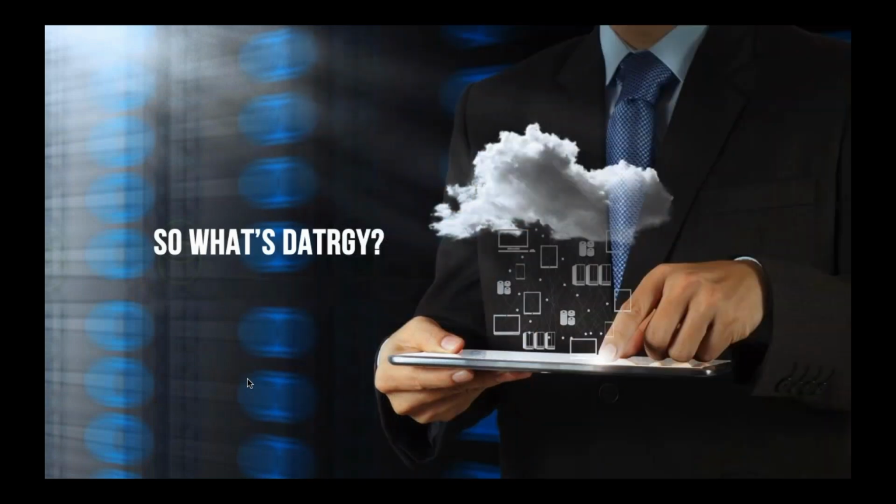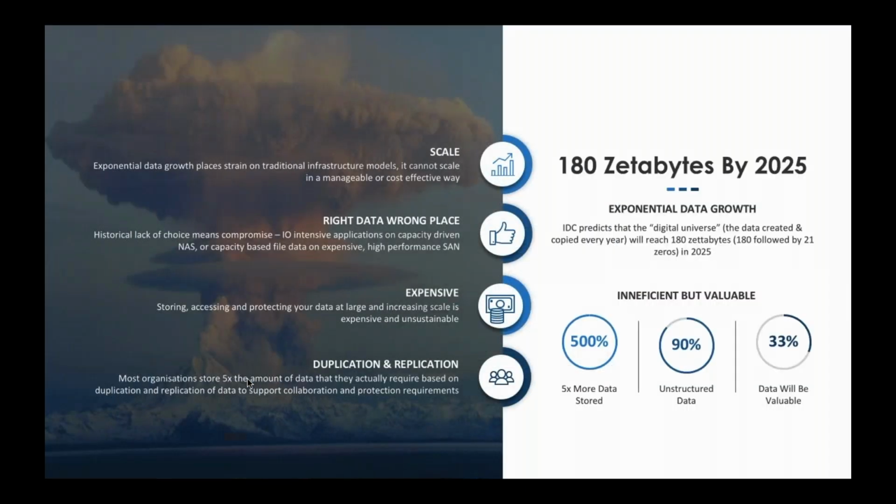So with that context in mind, with that data focus in mind, what's Datrgy? Why have we built a product? Well, it's all about the data. What we see consistently is this exponential growth, primarily in unstructured data. File data, whether it's archive, whether it's primary file system, whether it's long-term retention for backup, whatever it might be, that growth rate is going through the roof and will continue to do so. But traditional storage models are hugely inefficient, actually, when you think about it. Most customers that we walk into are storing at least 5 times more data than they actually require on a daily basis. And 90% of that is based on the fact that traditional architectures are built on RAID and replication.